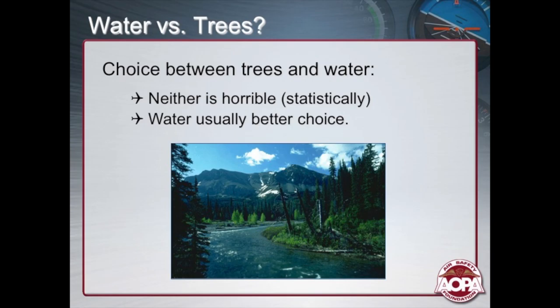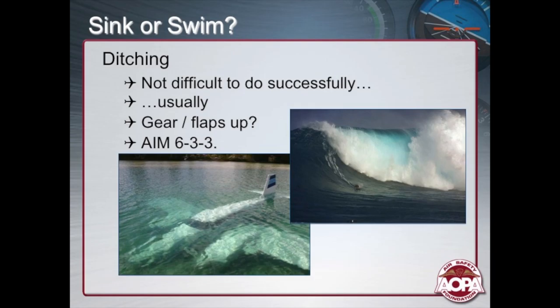Choosing between water and trees, water is probably the better choice. A lot of people think it's softer, and it usually can be. Are you carrying flotation devices that you have to leave the airplane? But believe it or not, landing an airplane in water under control is a highly survivable experience that appears to take very little skill, experience, or preparation, so the odds are in your favor.